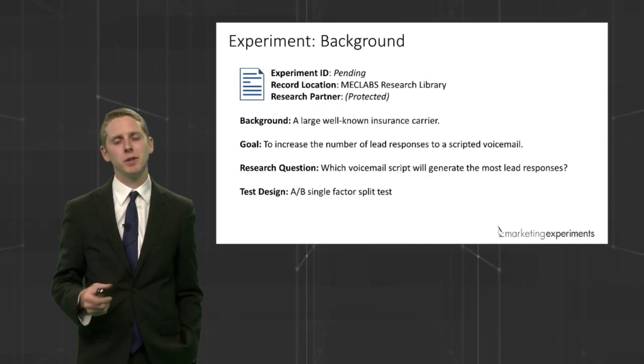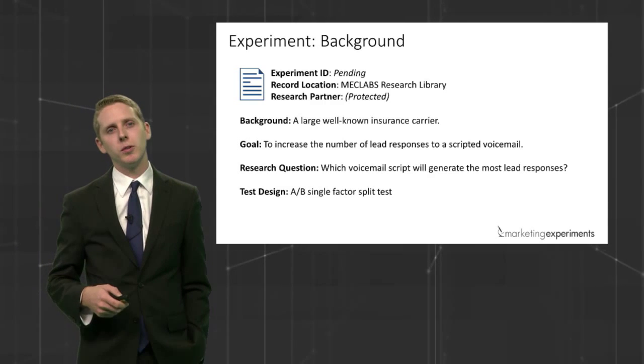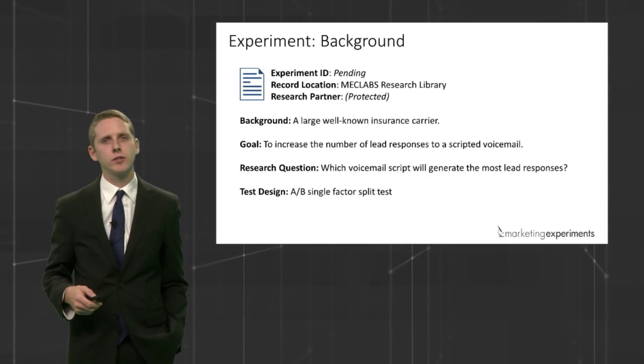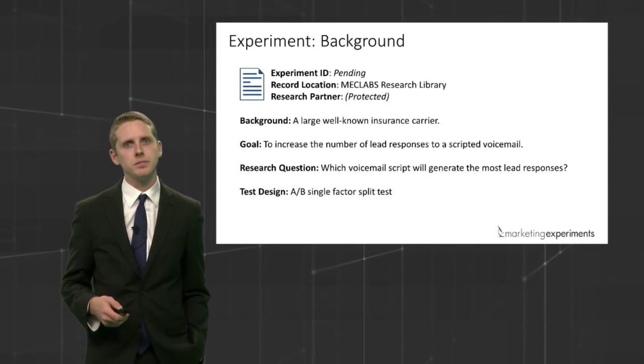Believe it or not, we've tested web pages, we've tested PPC ads, we've tested emails, we've even tested voicemails. And so here, I'm going to show you right here on the screen right now, is the original voicemail. Treatment A.